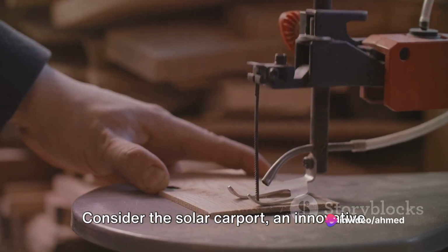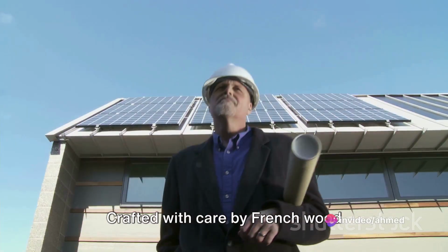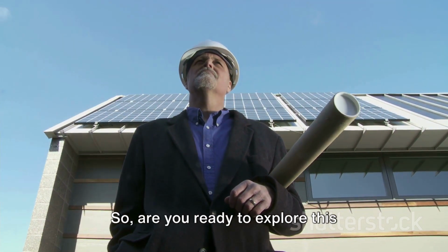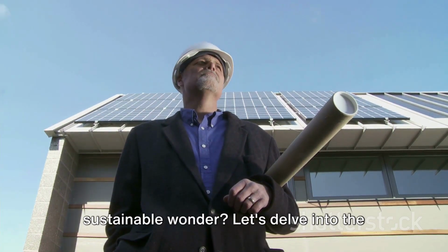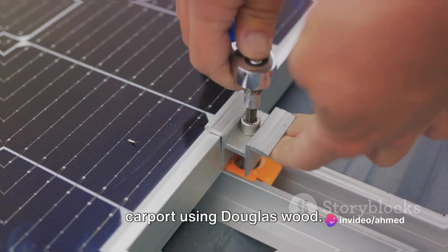Consider the solar carport, an innovative creation using Douglas wood. Crafted with care by French wood specialists, it's a testament to the marriage of technology and nature. So, are you ready to explore this sustainable wonder? Let's delve into the fascinating process of creating a solar carport using Douglas wood.